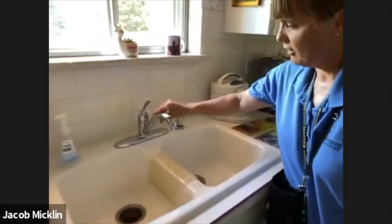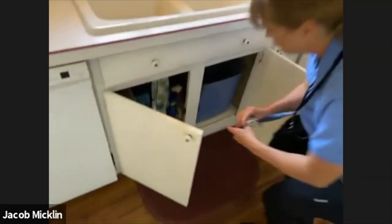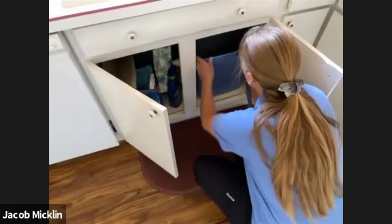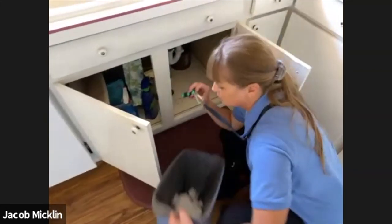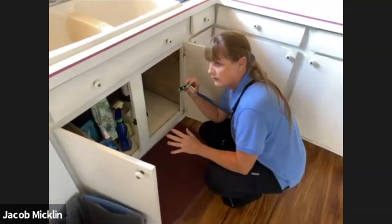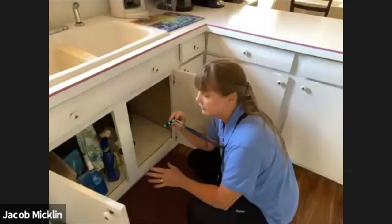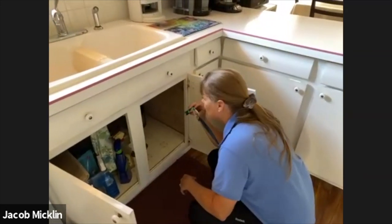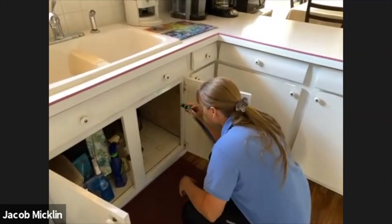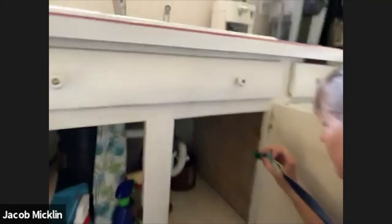This is the fixtures. Before I test the fixtures, I always look down below to make sure there isn't any leaking going on right now. Sometimes you're going to have to move things out of the way. I leave that up to you. If there's a lot of stuff there, I document that I can't see. I don't move a lot of stuff. If it's one little thing where I don't feel like I can cause more damage, I'll move it. This is PVC pipe, and I'll note that.